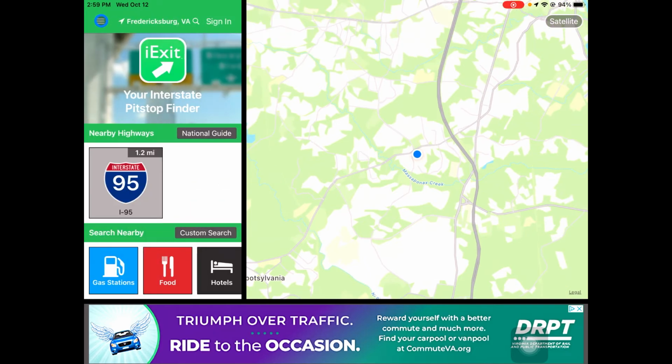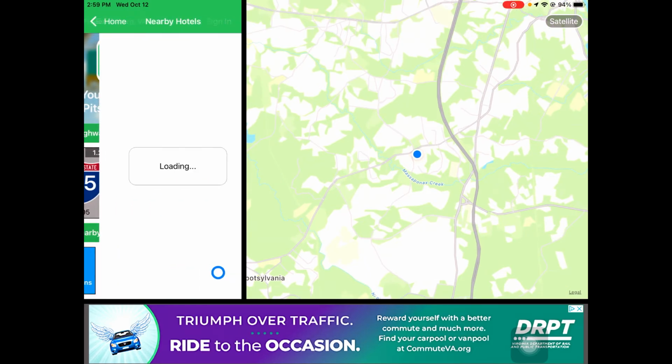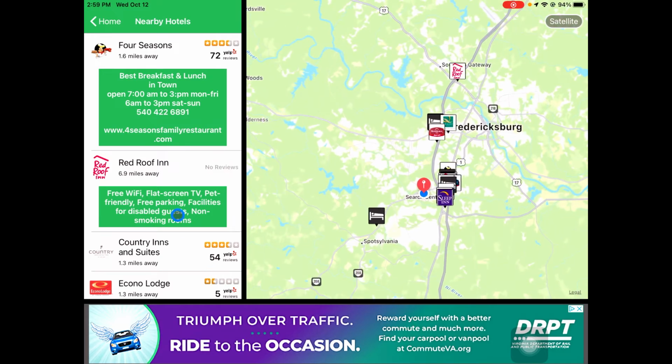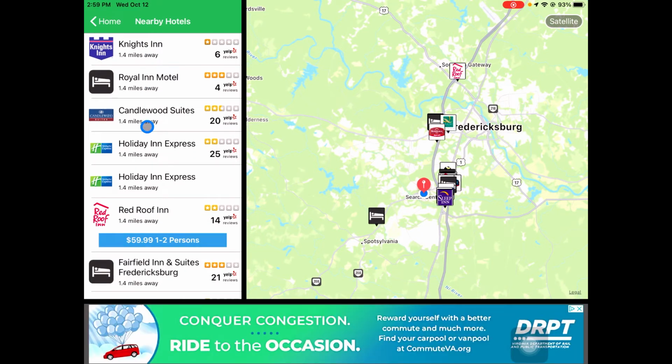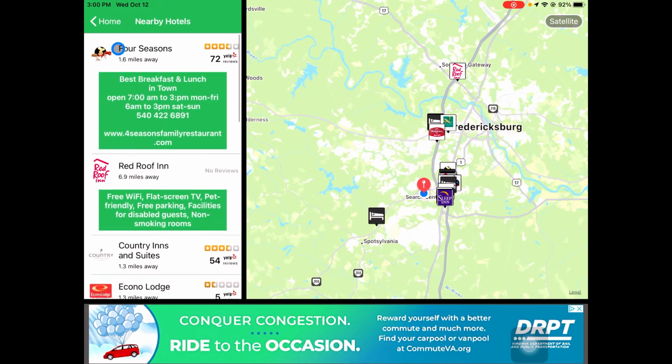Now, let's say I'm looking for a hotel. Well, I'll click on this hotel icon here, and it will tell me the nearest hotel. Here, there's a Four Seasons. It even gives me the star rating or ranking of that particular hotel, and whether or not it has breakfast, lunch, or whatever, when it's open, when it's check-in time, when it's check-out time. And so it's a great app. It just gives me a measure of confidence when I'm out there driving and I'm tired and maybe I want to check into a hotel. This app really comes in handy.